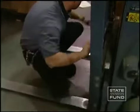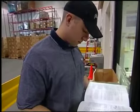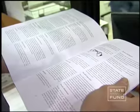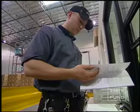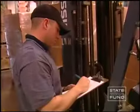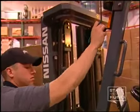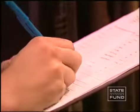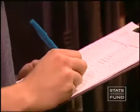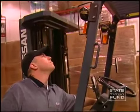other employees. Prior to the safety check, the operator should review the manufacturer's forklift manual to become familiar with the forklift's operating controls and performance limitations. When conducting the safety check, a checklist should be used to document safety deficiencies and mechanical problems. The checklist also serves as proof that the safety check was performed. Use a checklist specific to your workplace to document the safety check.